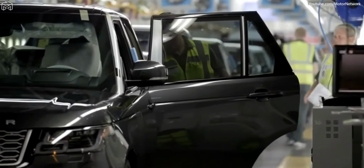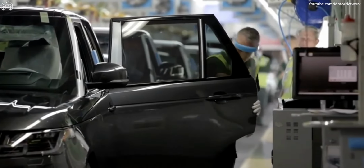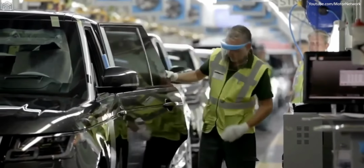The plant has restarted with 25% of its workforce with only one shift, and as conditions improve, the production is expected to slowly ramp up.